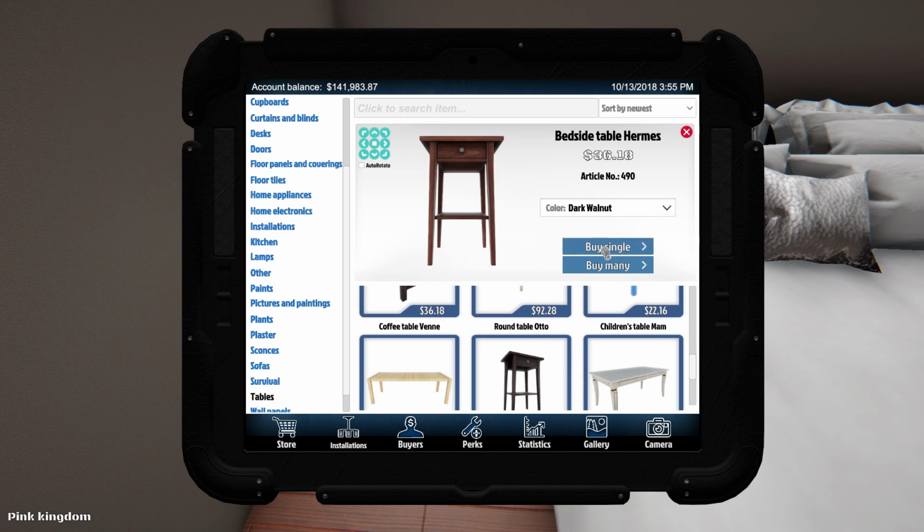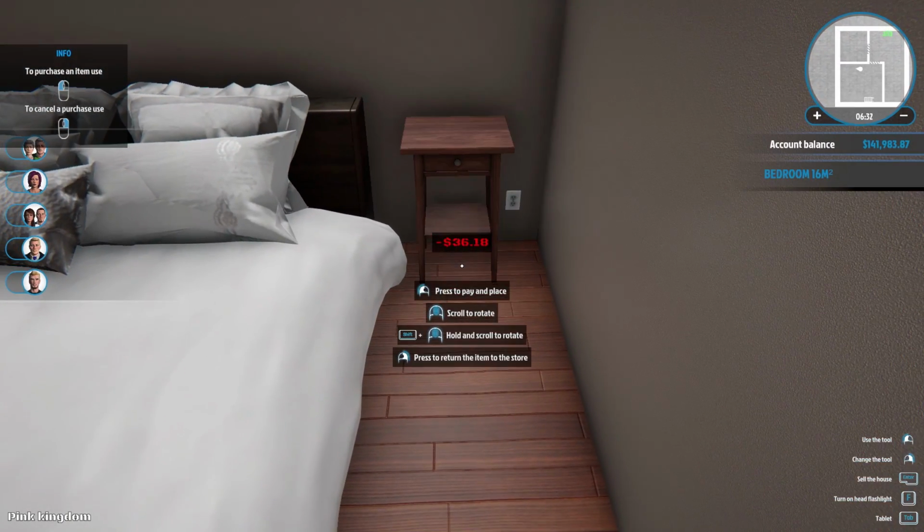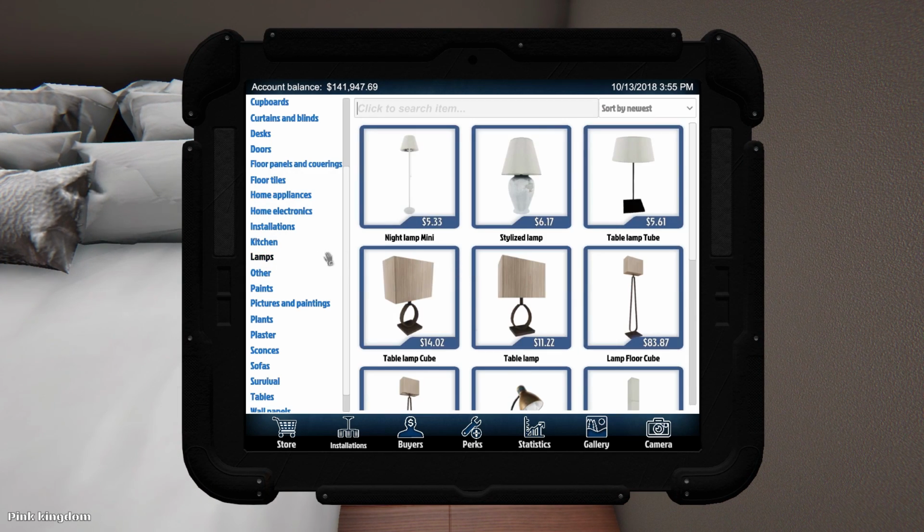Oh, I could have bought many. I've never tried that yet. I'll have to remember to do that sometime. The buy many feature. Let's try that with a lamp, actually.